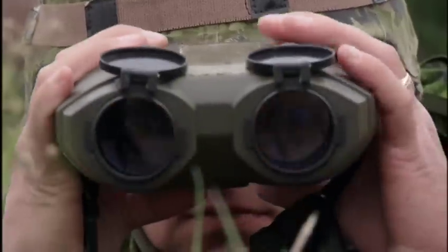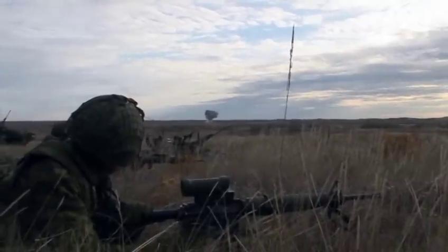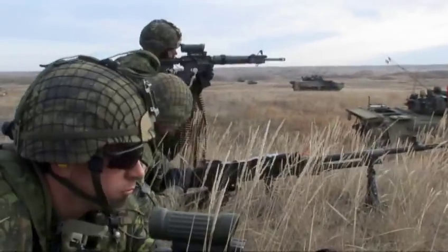Forward observation officers are the artillery's eyes and ears on the battlefield. They help the battle commander decide what to target and how. If they make a mistake, it can cost lives. The pressures are enormous. They're on the front line in the thick of combat. So it takes a special soldier to do this type of work.